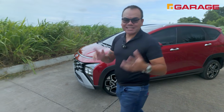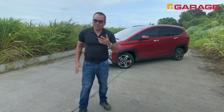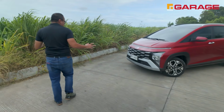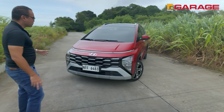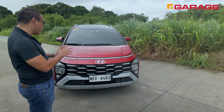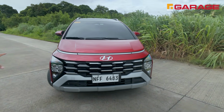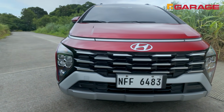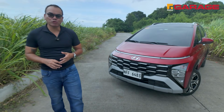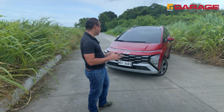Now, about the styling. I've been talking to a lot of people, and it's kind of a love it or hate it appeal with the Stargazer. Personally, when I look at the front, especially lalo na pag tinted out yung windshield dito, very futuristic, medyo sci-fi, yung grille niya, it looks very complex, lalo na with the headlamp cluster. Para siyang Star yan na pinaliit. So it's nice. Remember that the Stargazer was launched back in 2022. It's 2025, 3 years on. It still looks fresh. Hindi siya nakakasawa tingnan.